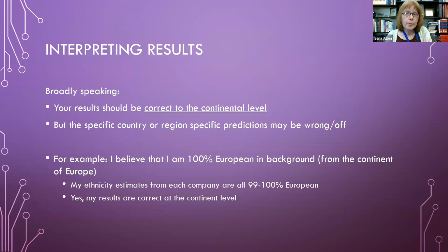Okay, so interpreting the results. This is where I'm going to get very, very broad. Your results should be correct at the continent level. But if they give you a specific country or a region in that continent, it could be very wrong or off based on what you know from your tree.